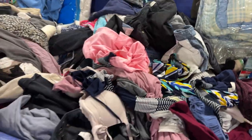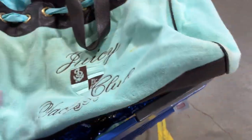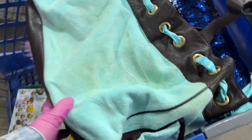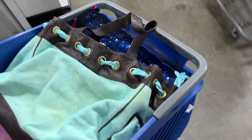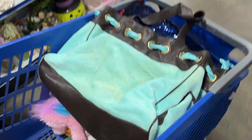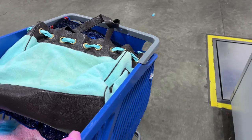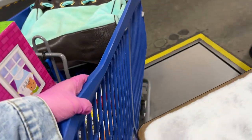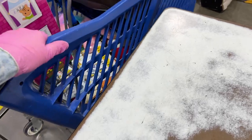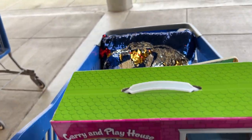Okay. I'm out. The purse. It's really... Oh! Next! Alright, I haven't decided on the purse, but I'm leaning towards no. We'll see how many pounds I got. Hello, Lizzie. Hello! Let's see how many pounds I have in here. Okay. Oh, there's a couple books at the bottom. Grab those. Okay.